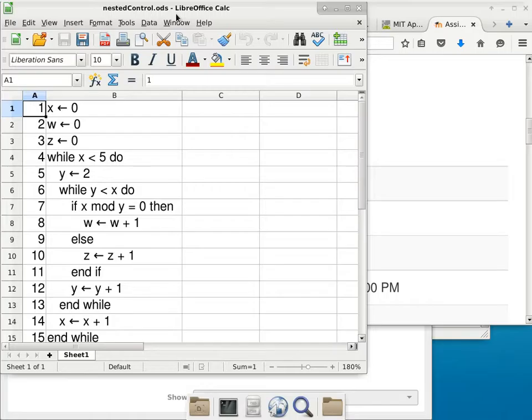What about line 14? Line 14 is not a part of this loop. It is right next to this loop here. So line 14, which is x gets x plus 1, is here. It is after we get out of the inner loop. So there we have this.